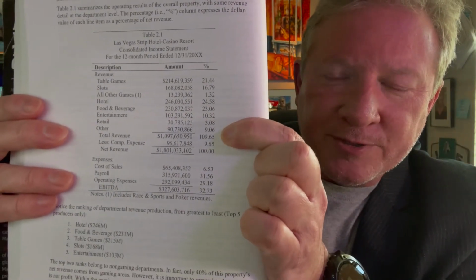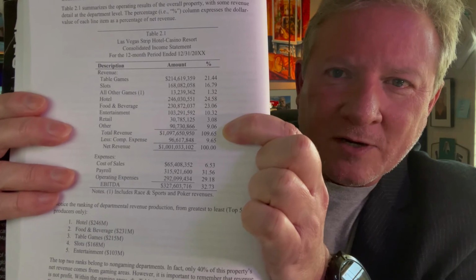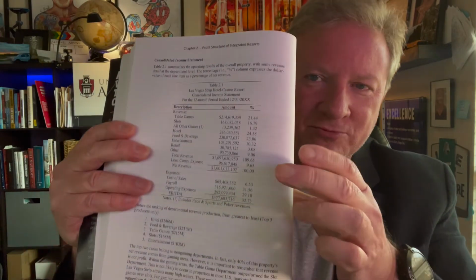Let me see if I can find it. Hotel has 24.58% of overall contribution. So it's right there. All right, so take a look at that. It wasn't hard. We weren't trying to trick you up. And on the quizzes, as you can tell, they go into some of those, I guess they're challenging for some people, but it's not that hard. Those were the two main responses that I wanted to clarify a little bit for you guys, or at least point you in the right direction.